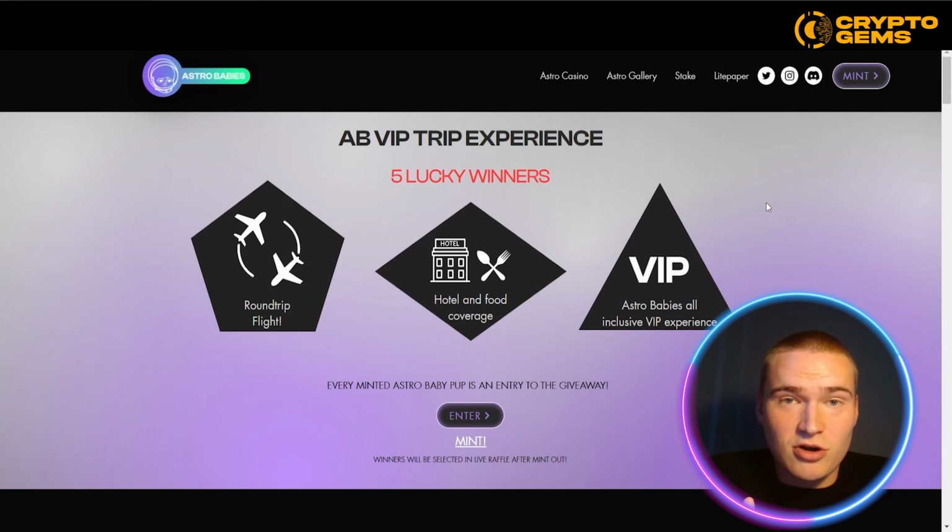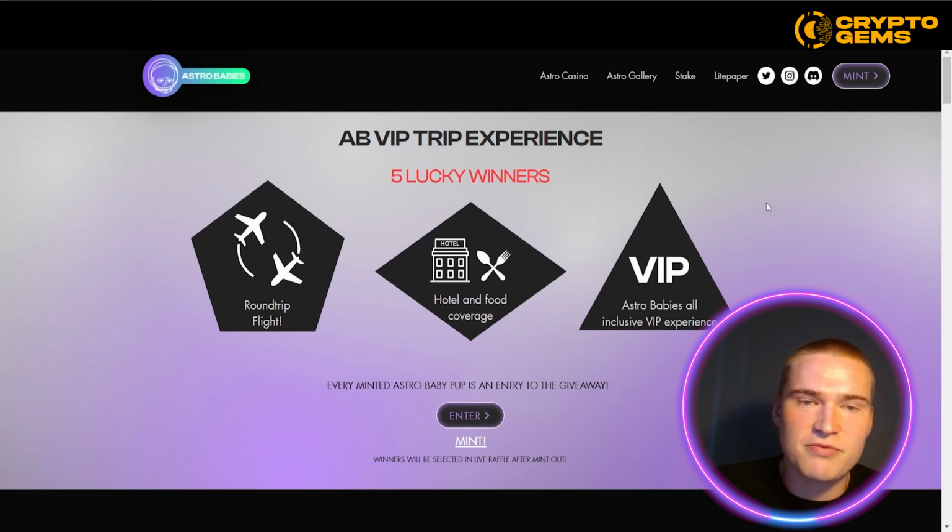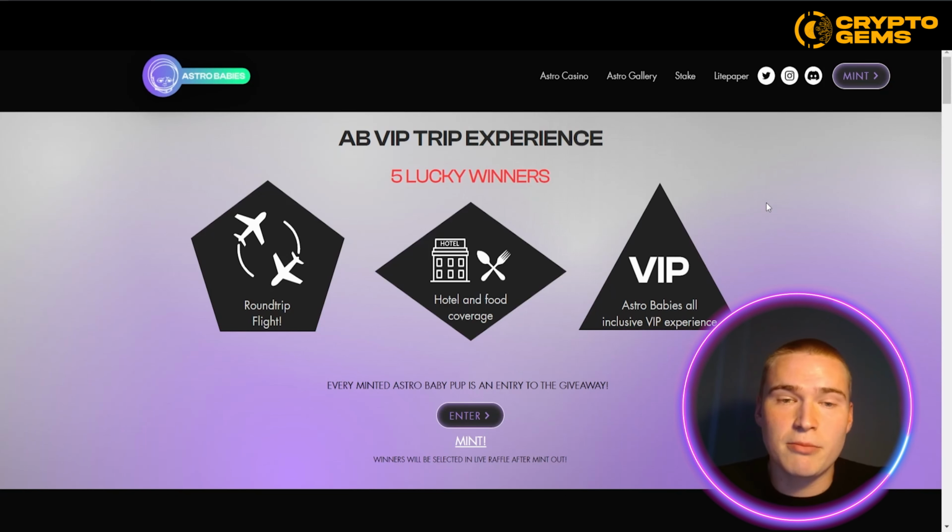And this Astro Club will also have a membership, or an NFT membership, and this will come in different packages, customized for VIP experiences. It will be from $3,000 to $5,000 annually with a monthly maintenance fee. And as of right now, the Astro Babies NFT collection and everything around it is doing a lot of things to actually create this Astro Clubhouse and the whole experience around it.